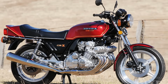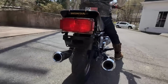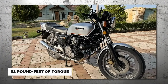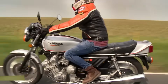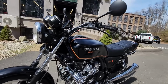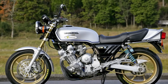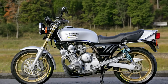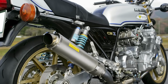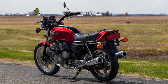This groundbreaking machine housed a 1,047 cubic centimeter inline 6-cylinder engine capable of producing 105 horsepower and 52 pound-feet of torque. The top speed? A jaw-dropping 135 miles per hour. But it wasn't just about raw performance. Honda built the CBX1000 to be smooth, refined, and shockingly easy to handle. Despite its wide engine profile, the bike's weight distribution and advanced chassis design made cornering and high-speed cruising feel effortless.